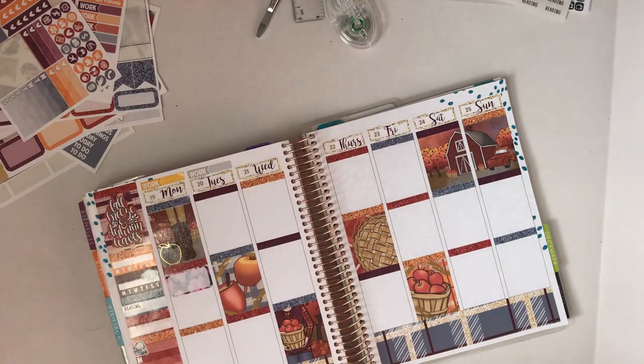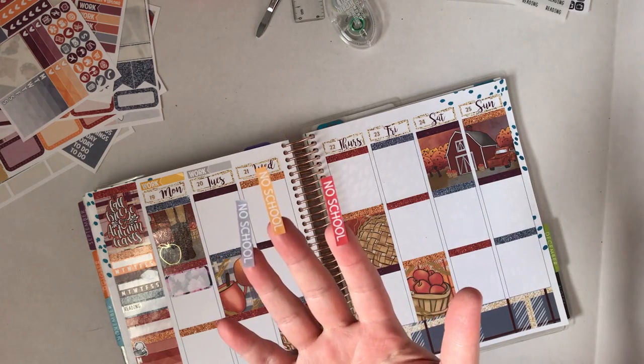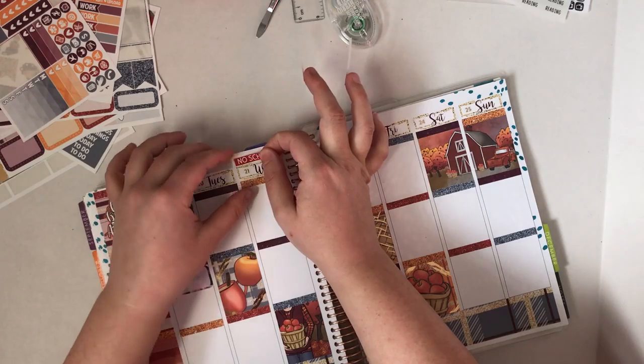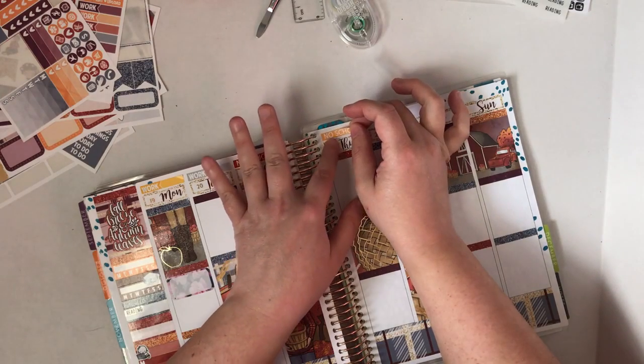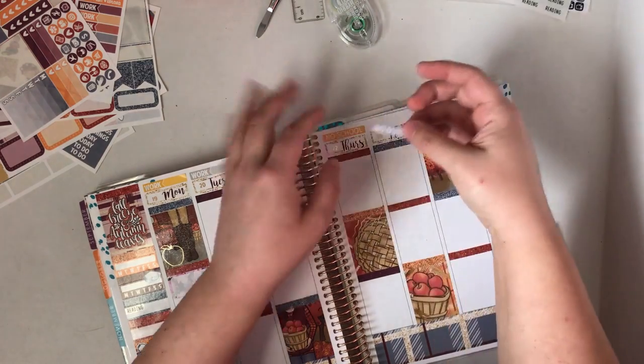So we have those two colors, but because it's a holiday week, I have my Planner Kate No School headers that I'm going to put at the top for the other days. So I wanted to keep the same colors of these. So that's why I changed my work headers. So let's go ahead and put these down.